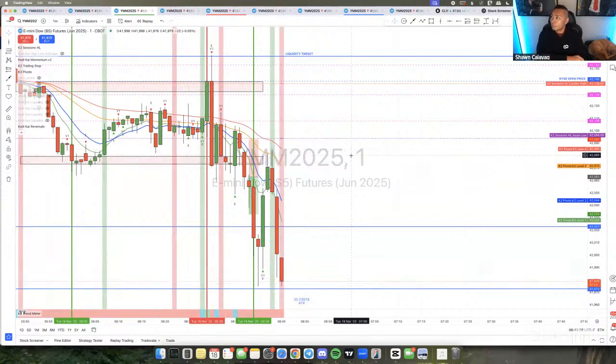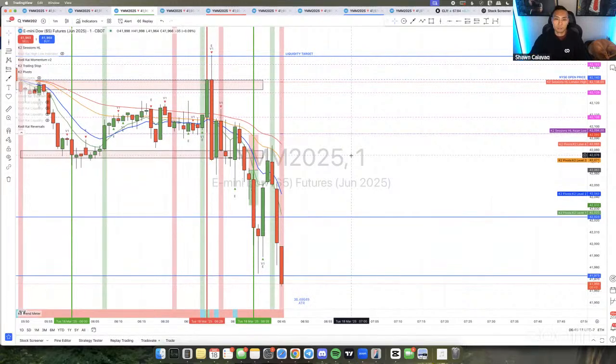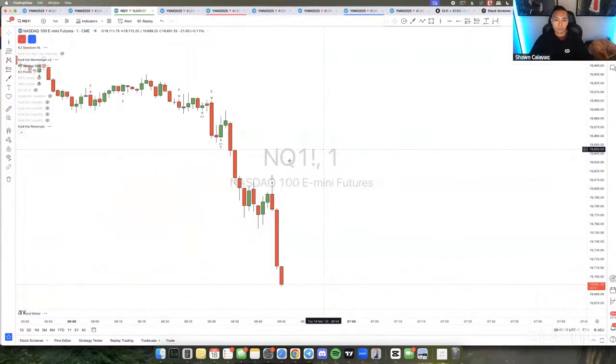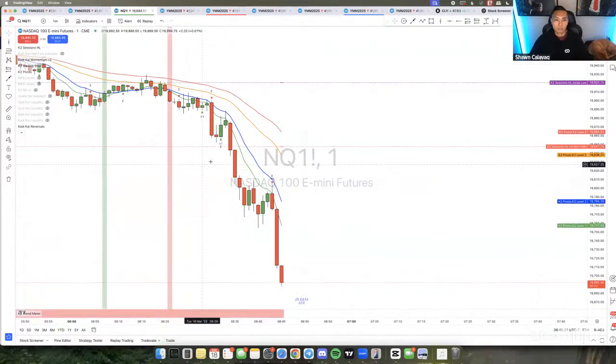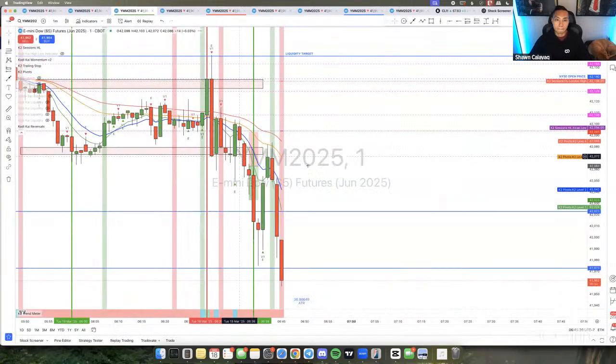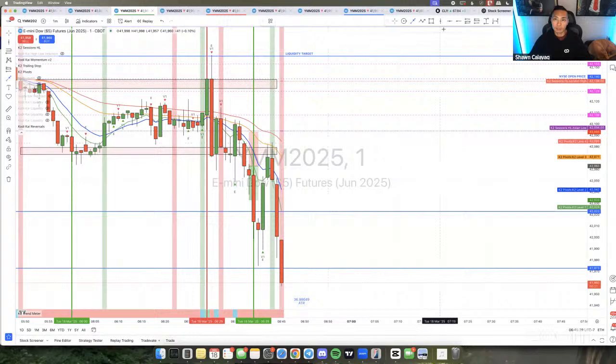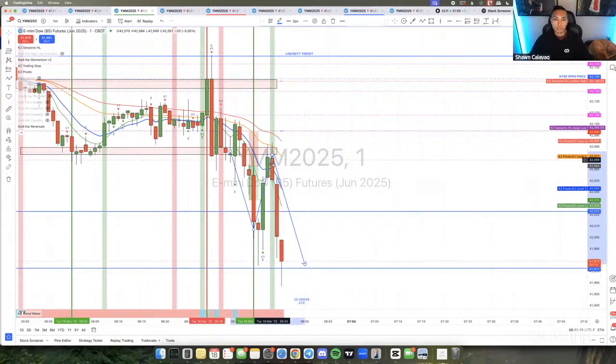Let's see, YM and NQ both opened with a big gap. NQ gap filled already, but YM still left. Yeah, huge push to the downside right here for NQ. So it looks like it came back up and retested. If you look over here at this green push to the upside, price basically broke and retested the support level that I drew earlier. So it broke and retested that level and came back down super strong right here.